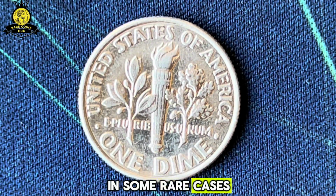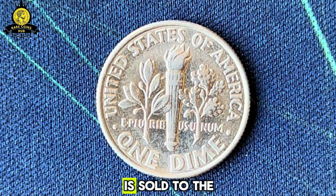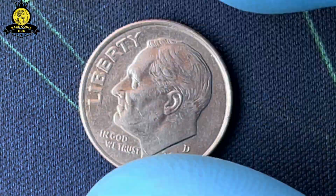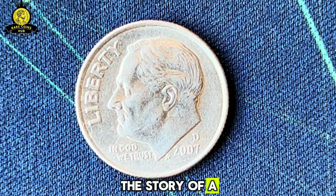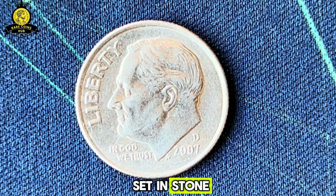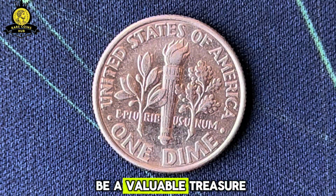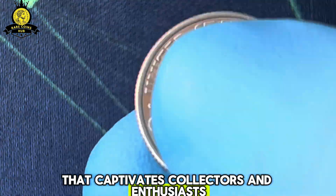In some rare cases, like when a coin with an extraordinary mint error or near-perfect condition is sold to the highest bidder, the final price can reach up to $118,000. This is the beauty of numismatics. The story of a coin's value is never set in stone. What may appear to be a mundane dime can turn out to be a valuable treasure, a piece of history that captivates collectors and enthusiasts.